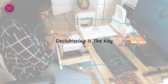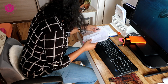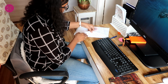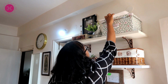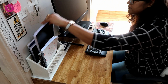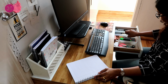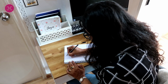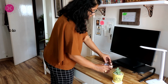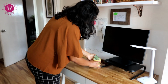The 9th tip is another important one. Decluttering is the key. If you are dealing with a small space, set priorities and keep only those things which you use regularly, not stuff like maybe I'm going to use it someday. Focus on functionality and control the clutter. Try to declutter and reorganize the space every week or every month to keep the space clean and organized. Always remember, an organized space is a result of self-discipline.